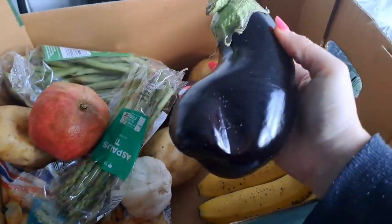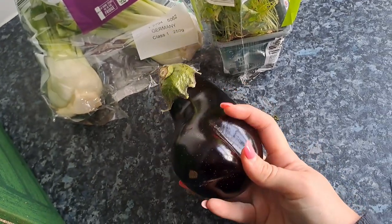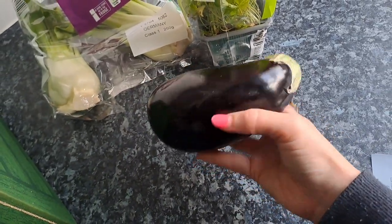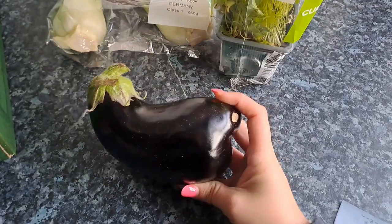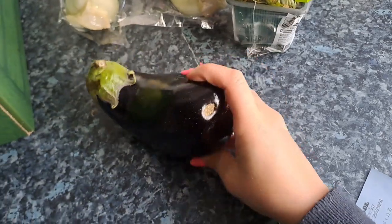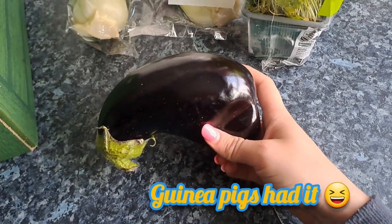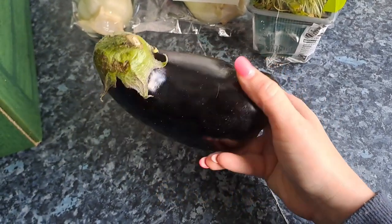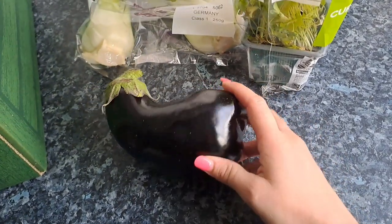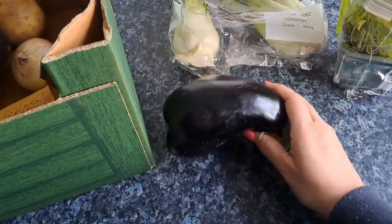We have an eggplant, or aubergine if you want to call it, which I don't know if it's been dented or it's just deformed or wonky, if you want to call it that. 100% truthful, I've never tried an eggplant before. I've seen loads of recipes with it. I've heard that it can be very watery if you don't cook it right. I don't know if it appeals to me as a vegetable or not, but we've got an eggplant. I'll figure out something to do with that or see if I can find a new home for it.